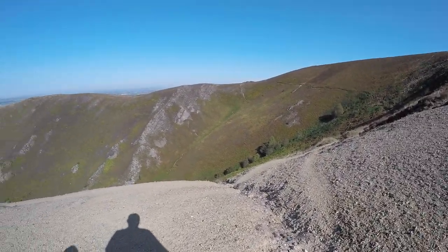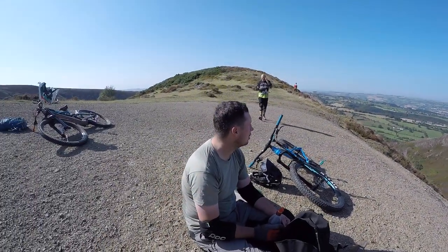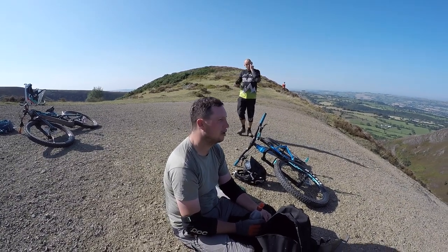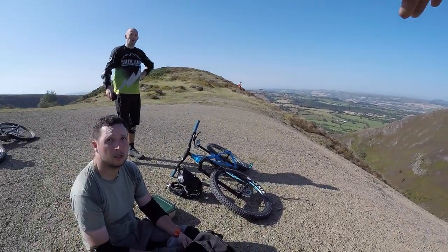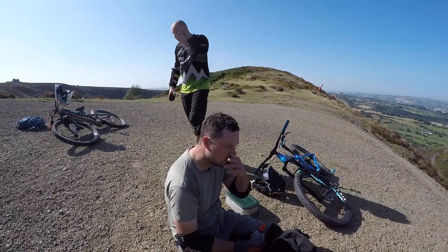Have I brought you to a good place, Dave? Yeah, that trail's good. It was epic. I didn't expect that, because the trails I rode in Long Mynd are shit. I thought they were good. Dave likes vertical. Yeah, steep and. I like technical and fast.